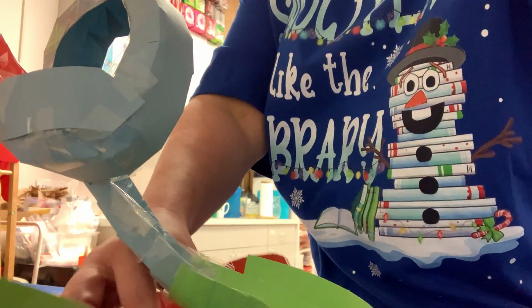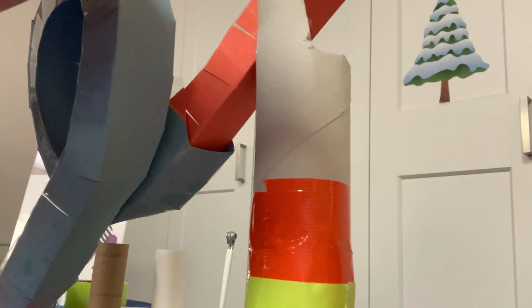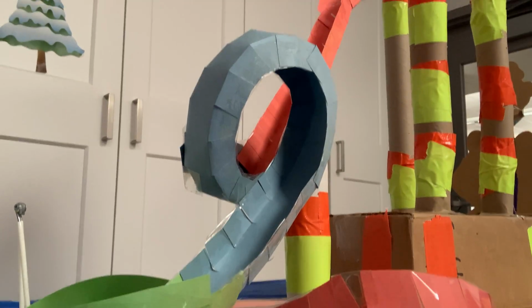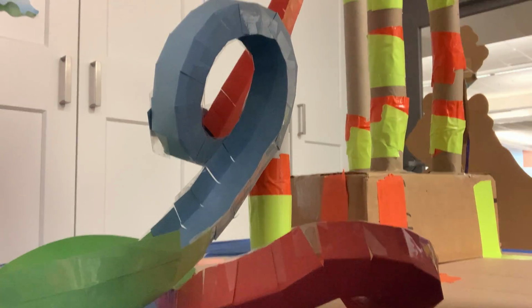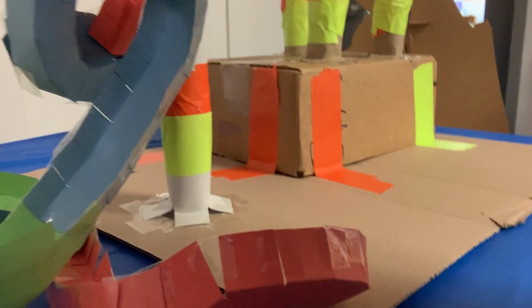All right. So I kind of showed you from that angle. I'm going to show you from one more angle. Here we go. Trying to see what's the best angle. Just so you can see the ball actually going. All right. Let's try this angle. Are you ready? Last time. Here it comes. Yes. And you can see the ball at the end. There it is. So I had so much fun putting this together.